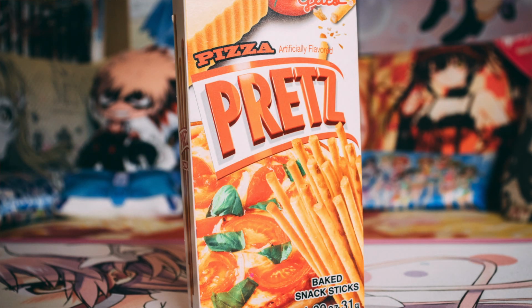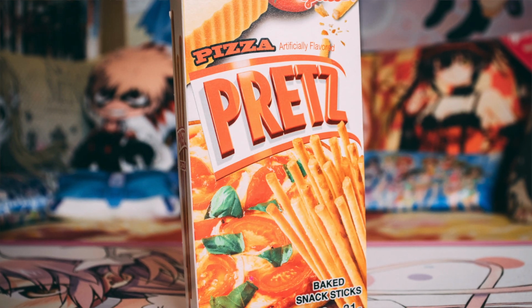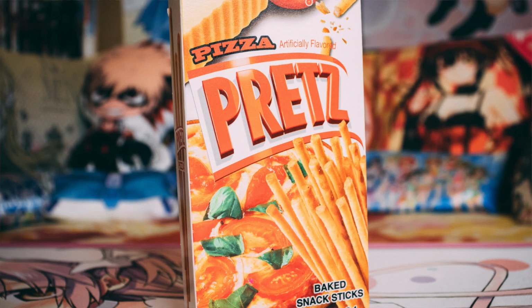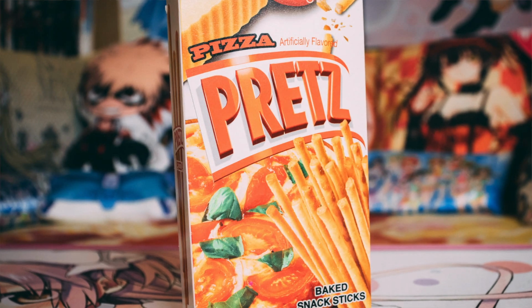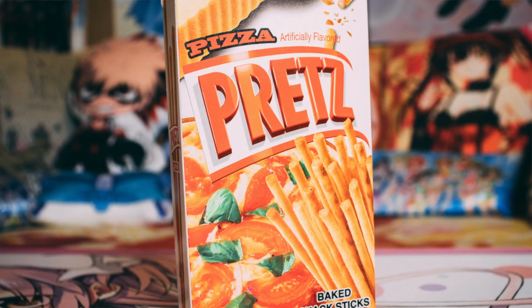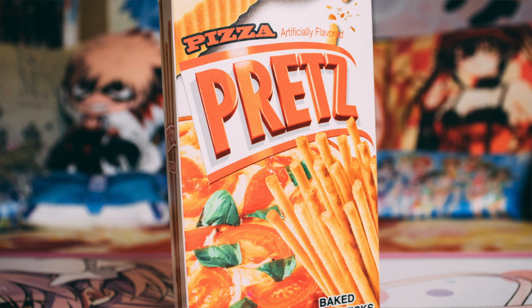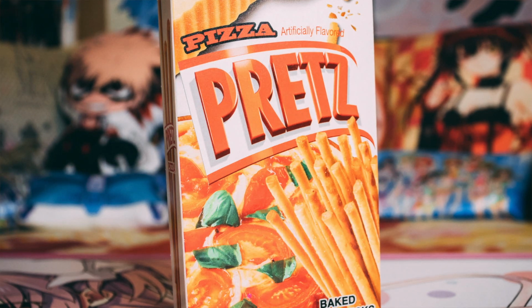Then we have the Glico Pizza Pretz. These look absolutely amazing. Pretz is like a savoury version of Japanese Pocky. So yeah, there was that link there. It doesn't have frosting like the popular biscuit stick, but they are heavily seasoned with unique flavours. This one in particular tastes just like a pizza. So that's pretty awesome there.